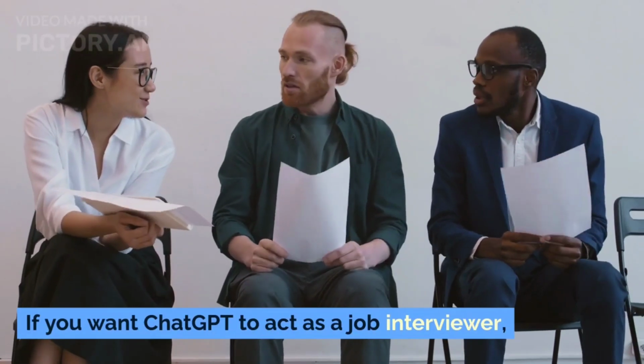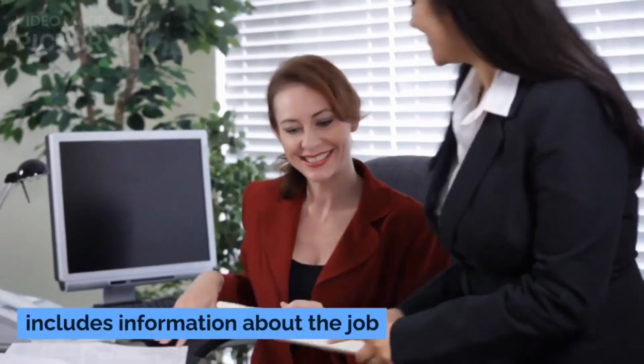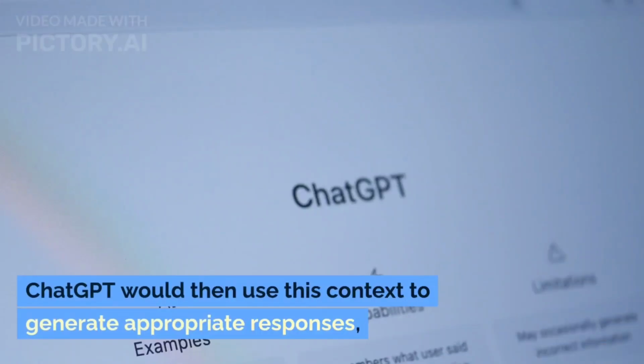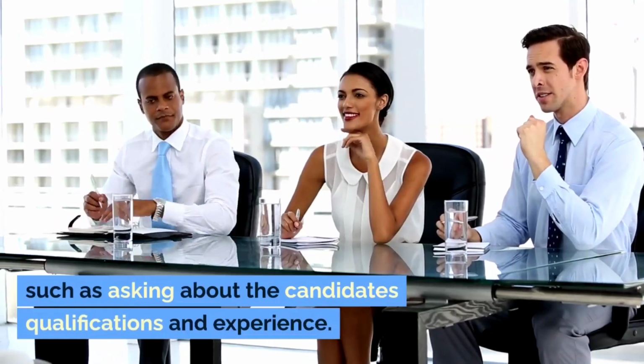This is an example of how to utilize a ChatGPT prompt. If you want ChatGPT to act as a job interviewer, you would provide a prompt with a context that includes information about the job, position, the company, and the type of questions that would be asked during the interview. ChatGPT would then use this context to generate appropriate responses, such as asking about the candidate's qualifications and experience.